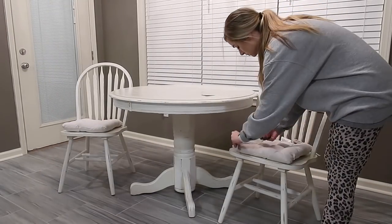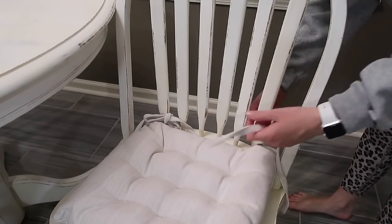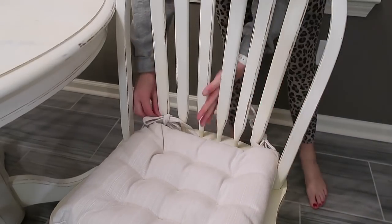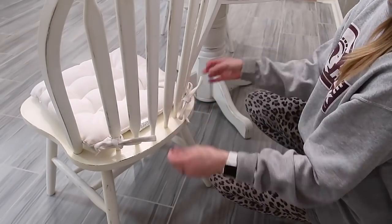I had planned for all of that to be in this video, but then we got two huge winter storms and the roads were completely iced over, and I was not able to get to the stores to look at anything. I had to convince my husband to take me to Target just to get a few things to freshen this area up. So I did pick up these little seat covers.